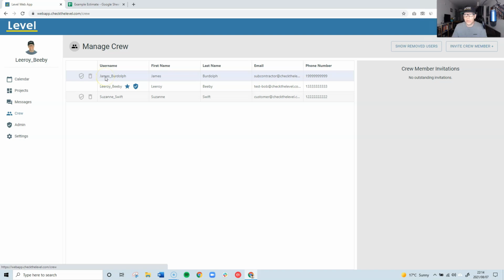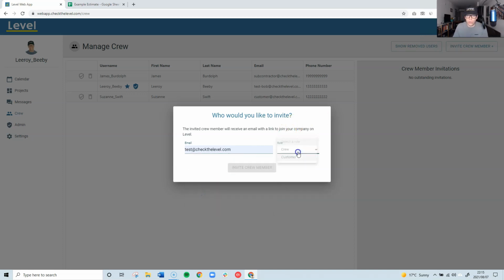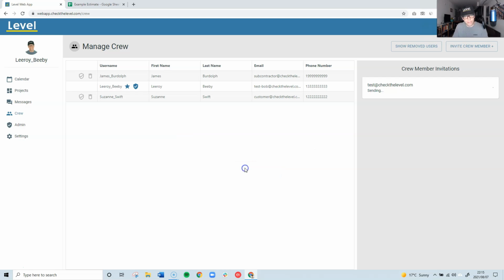To invite anyone to a Level company, you navigate to this button over here that says invite crew member. Click on that, and enter your crew member's email address. So in this case, I'm just going to say test@checkthelevel.com. I'm going to select the role crew, and I'm going to invite that crew member. As soon as you do that, you'll see the invitation sent out here. And when the member accepts that invitation and creates their profile, the information will be displayed here.